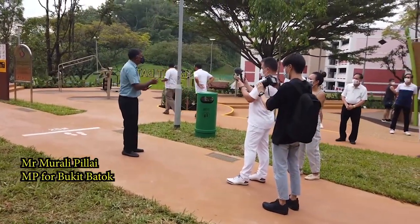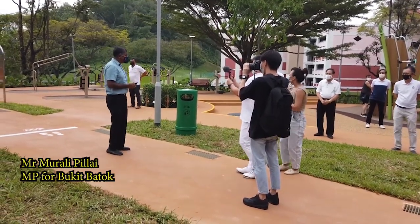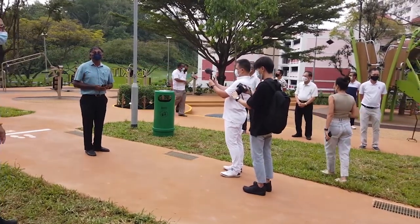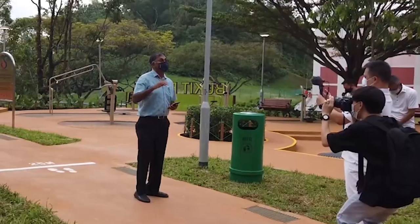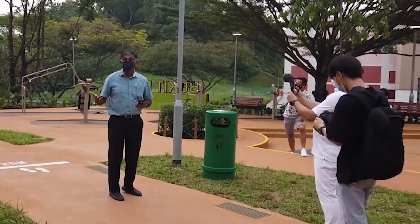I happened to be around when Mr. Murali Pillai, the MP for Bukit Batok, relaunched the newly renovated park. Friends, ladies and gentlemen, a very good afternoon to everybody. It's a happy day because we are finally opening up our Fuji Hill.